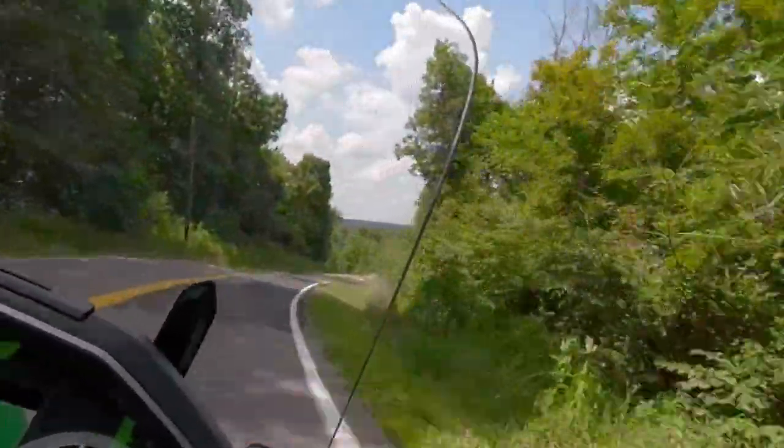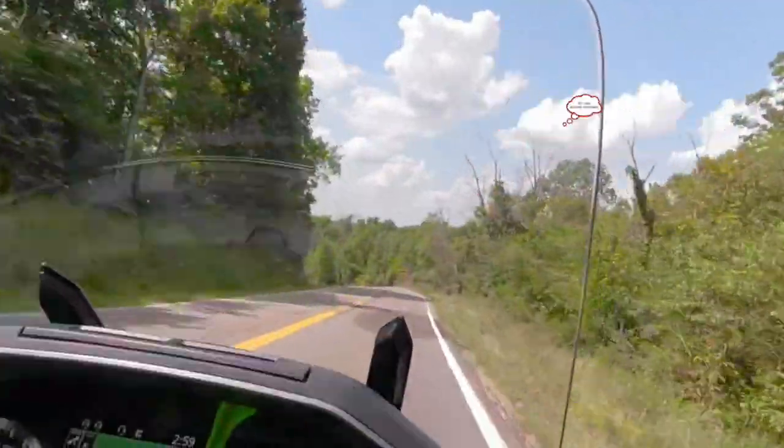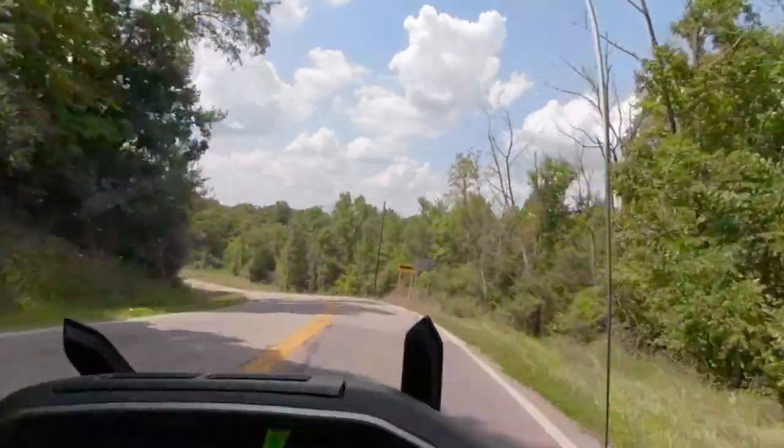State of Ohio, if you're listening, I mean, we advertise this as one of the top motorcycle roads in the country. You definitely need to work on the pavement.